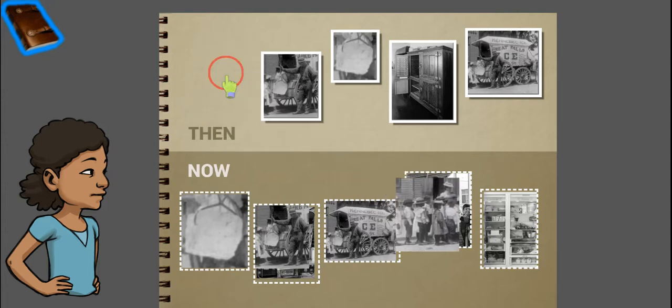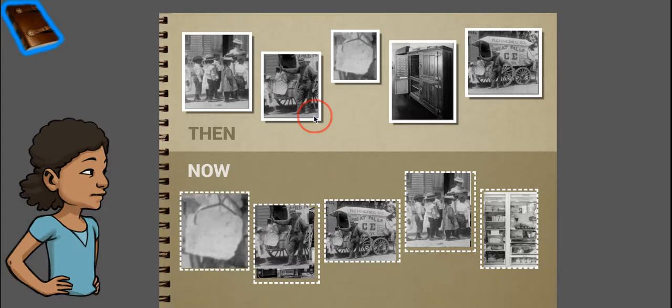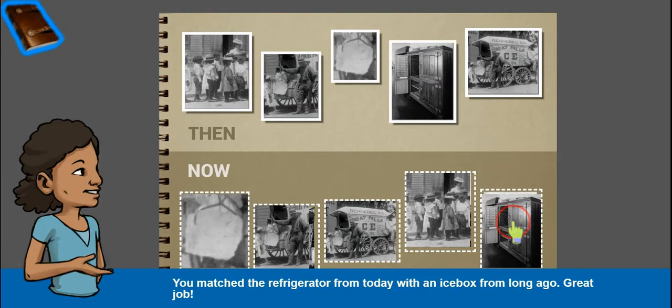Now we have a teacher. You matched the teacher and student from long ago with the photo from today. Nicely done! And lastly, we have a refrigerator. You matched the refrigerator from today with an icebox from long ago. Great job!